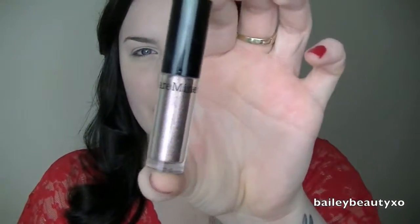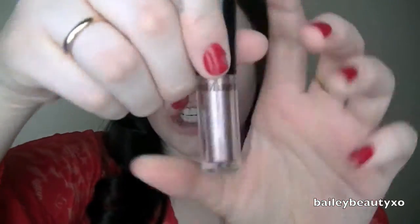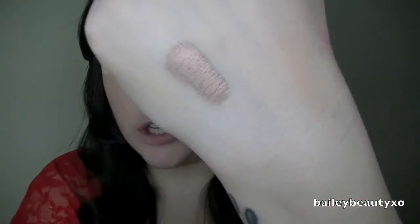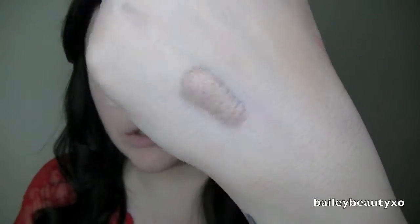And then for my eyes, I'm going to start with my eye primer. I'm going to use this NYX eyeshadow base, so that just goes all over my eyelid. Like that. And kind of just blending it up. And then for the eyeshadow I'm using this Bare Minerals eyeshadow, and I believe the shade is Meteorite, and it's just the most gorgeous color. I love this thing. Look at that color. It makes my eyes look so blue.